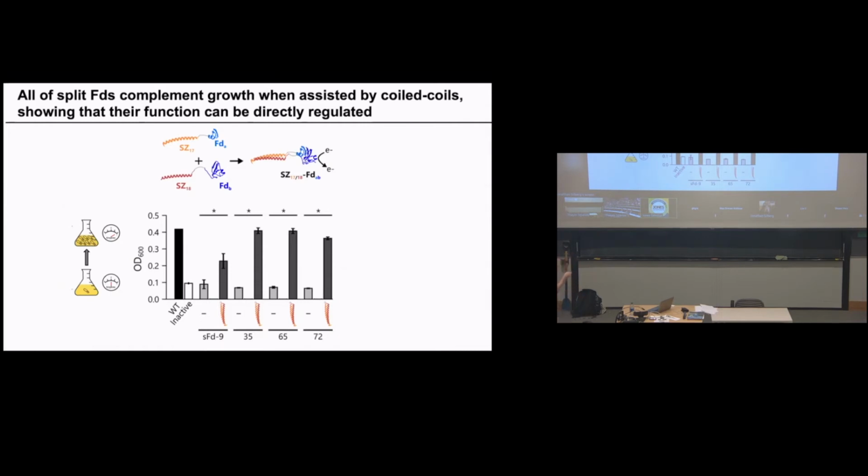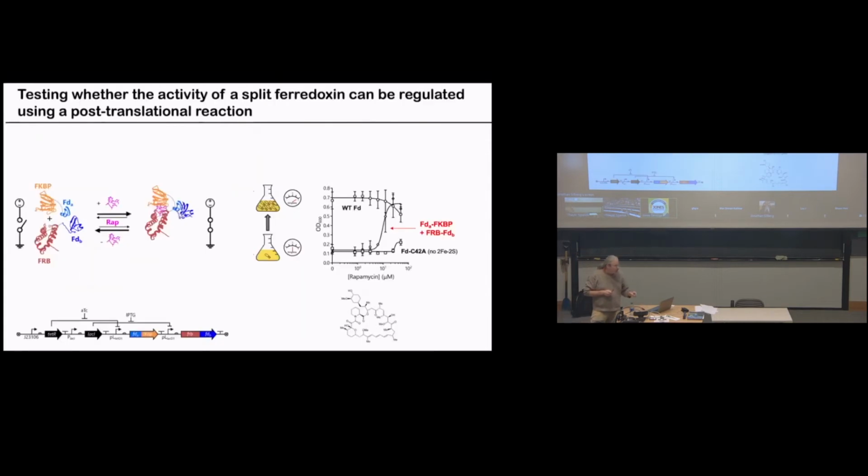And so what we found here is that if you just have the fragments, they cannot support growth, as I show here. But as soon as you fuse it to proteins that drive the interaction, you get electron transfer again and growth. And we saw that for all of them. So all of them had conditional activity for electron transfer. And so this was really exciting because it showed that we could find tricks to turn on the electron transfer and switch it on.